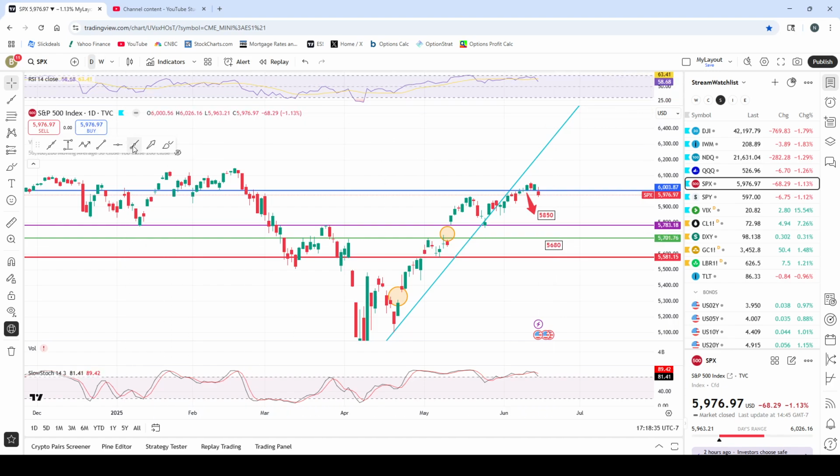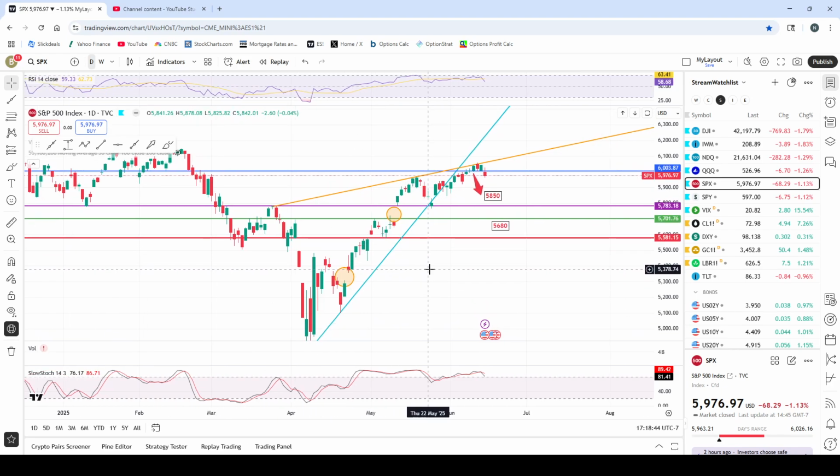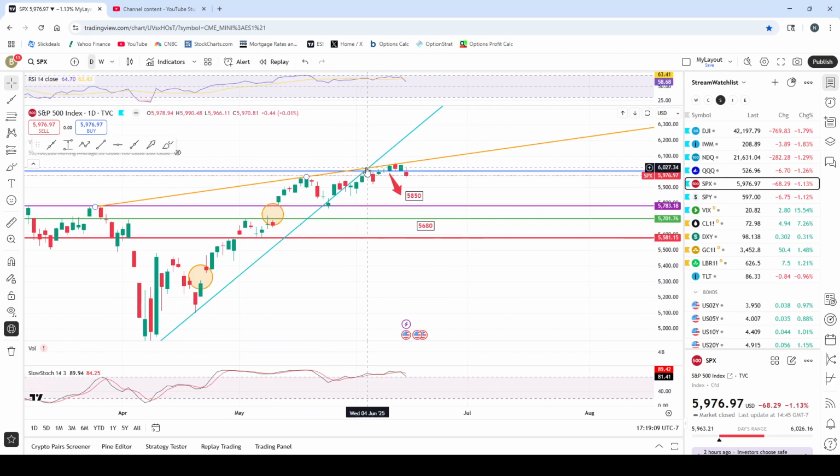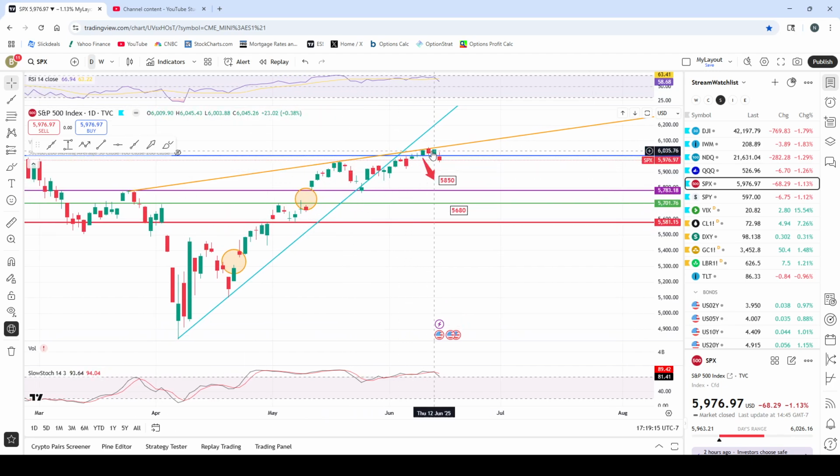Okay, so we do a quick look. If we draw from the high to the high, we get the trend line here. What it did was a W, or inverse of an M, came back to test the support here, came up, tested this, and is pulling back.